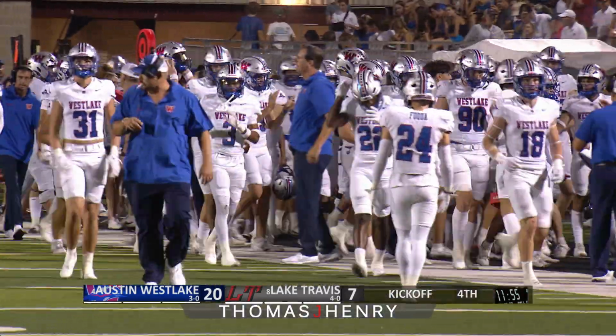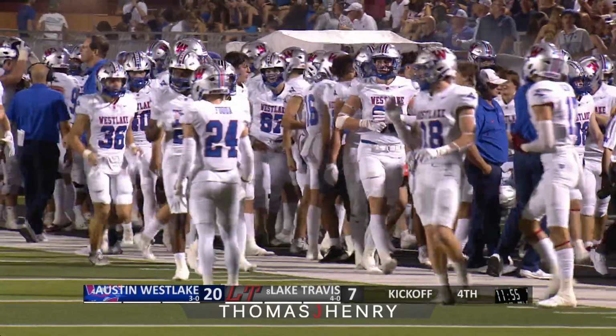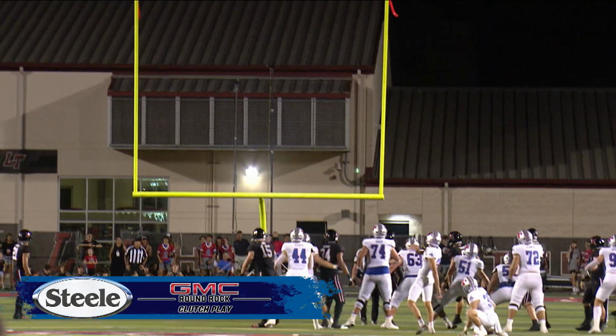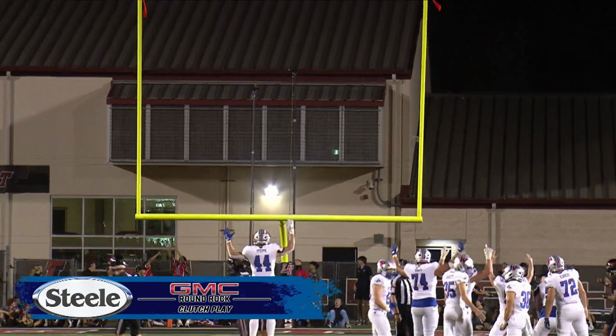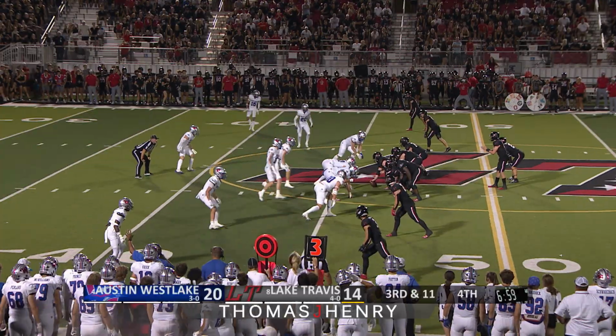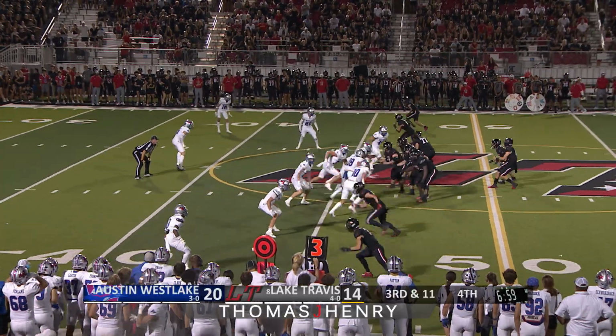Not from 59, but still impressive nonetheless as the Chaparrals are on the board here in the opening moments of the fourth quarter as Westlake takes a 20-7 lead. The Steel GMC of Round Rock clutch play. Lake Travis trying to stay in this one. Two wide receivers each way.